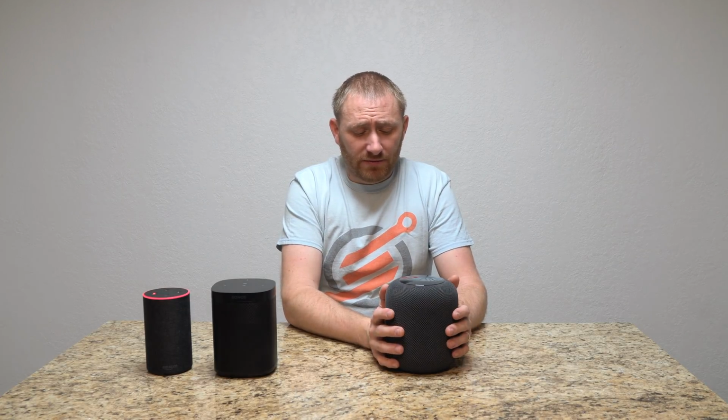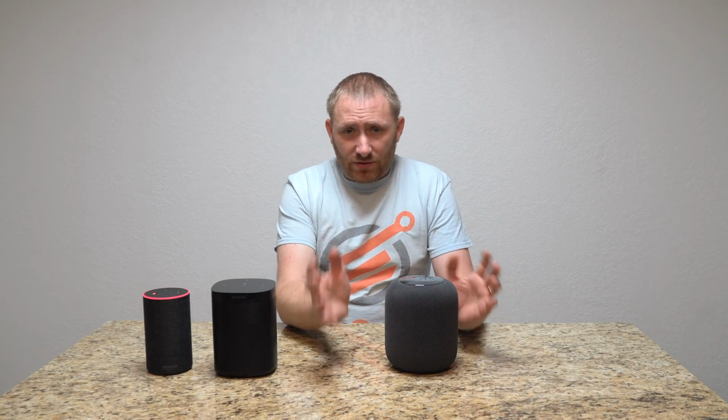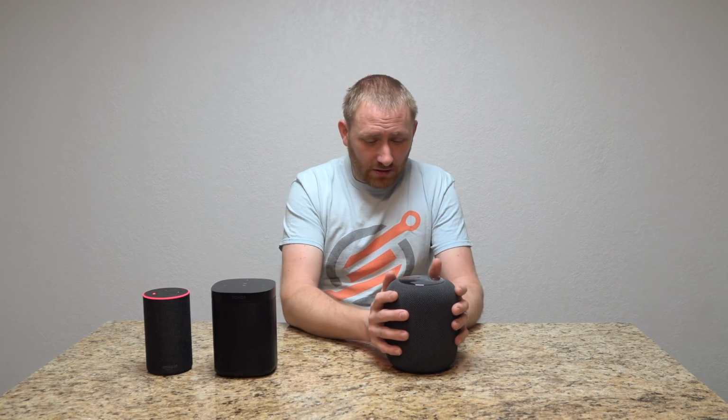You also can't link more than one of these together. I can link 2 of these in stereo pairing. I can do a lot of things with whole home systems, things like that. With stereo pairing, it's coming. It's supposed to come in the fall, I think, by the fall. So there's a lot of growth with this speaker.